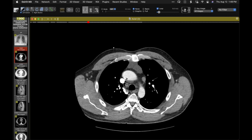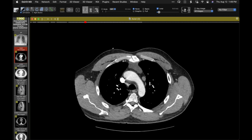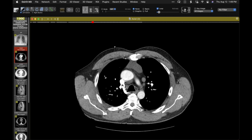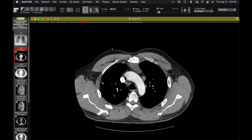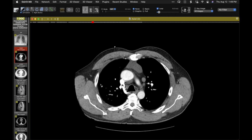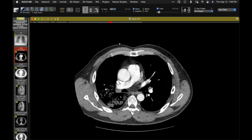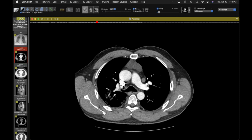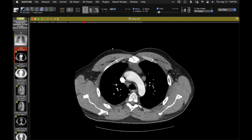I think a case like this should be worked up with an MRI, because one can make a presumptive diagnosis of a thymic cyst. When you see something like that, it doesn't have any solid components that I can tell, but certainly I think an MRI would be a great way to evaluate that further. It was interesting because I saw that after the patient had it removed. So I decided to follow that up.